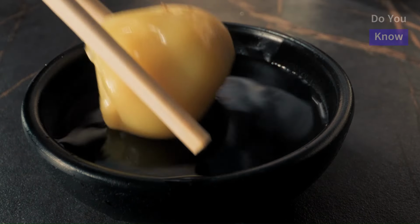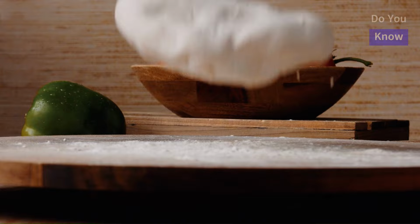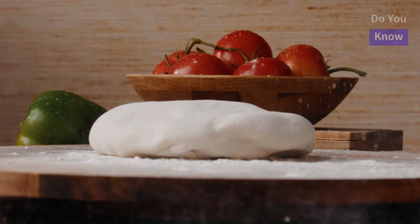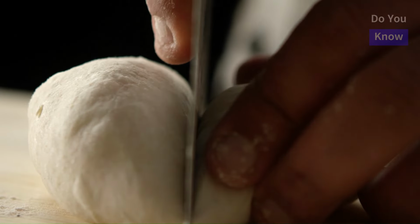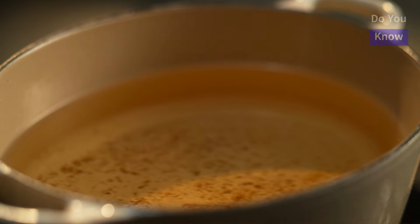Do you know about fufu, a staple food in many West African countries? Fufu is a dish made from starchy ingredients like cassava, yams, plantains, or a combination of these, which are boiled, pounded, and formed into a dough-like consistency. It's often prepared by pounding the boiled starchy ingredients with a mortar and pestle until it becomes smooth and stretchy.